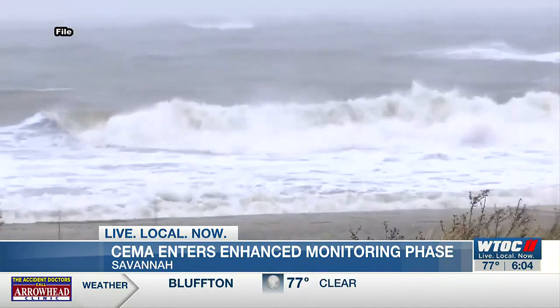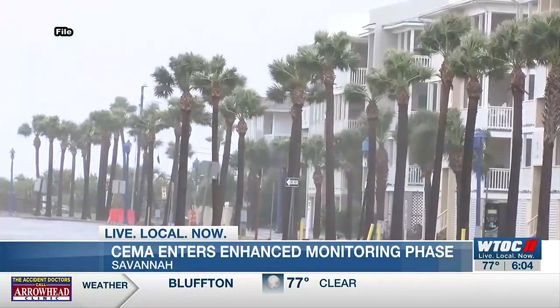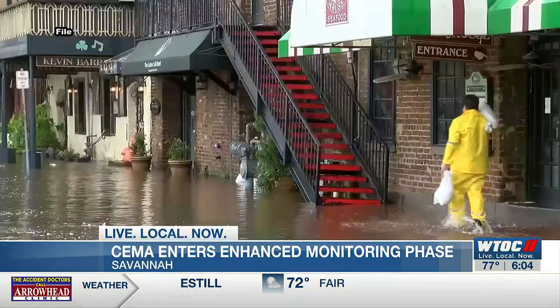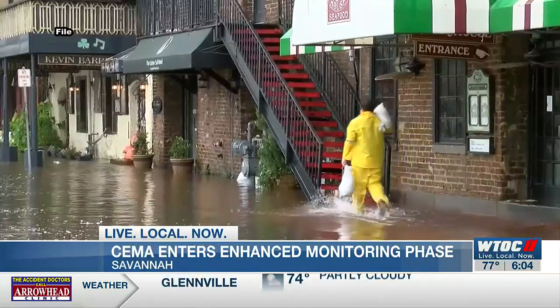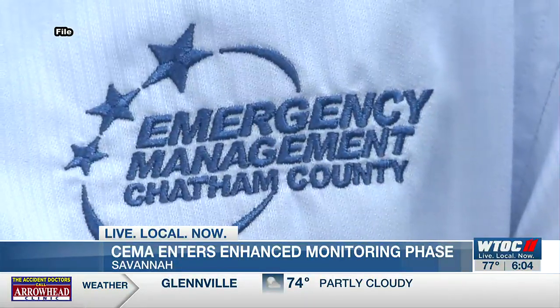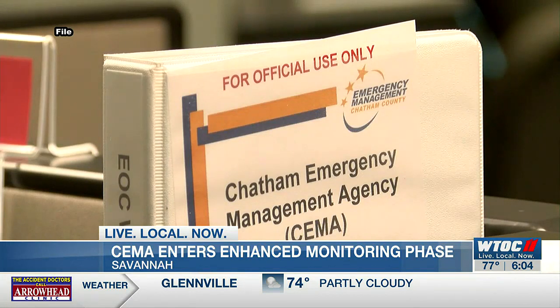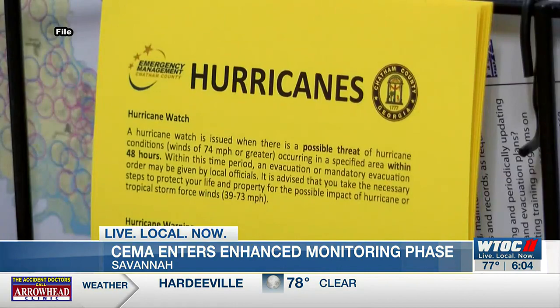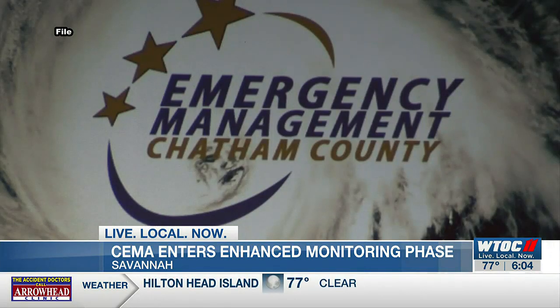Now, the other major thing that everyone needs to be doing right now is getting their emergency preparedness kits together and their hurricane kits together according to CEMA. That means, of course, getting any medications together that you might need, any important documentation, as well as anything that you will need to keep your pets good and safe during a hurricane situation.